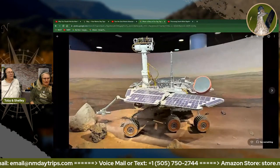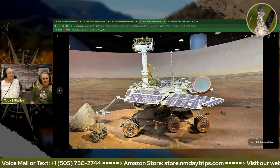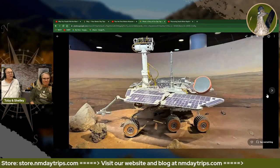And it's got solar panels. Well, this is rover. So this is Ingenuity and this was rover. This was the first one. But they do have solar panels on them because that's their energy.